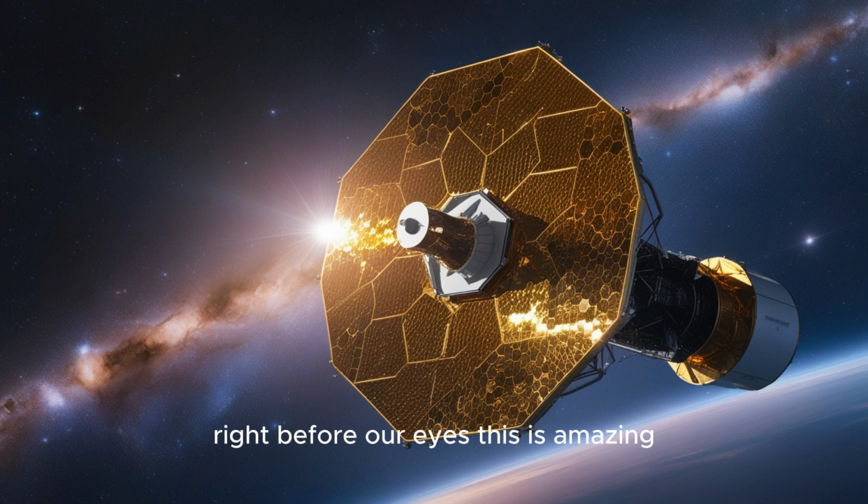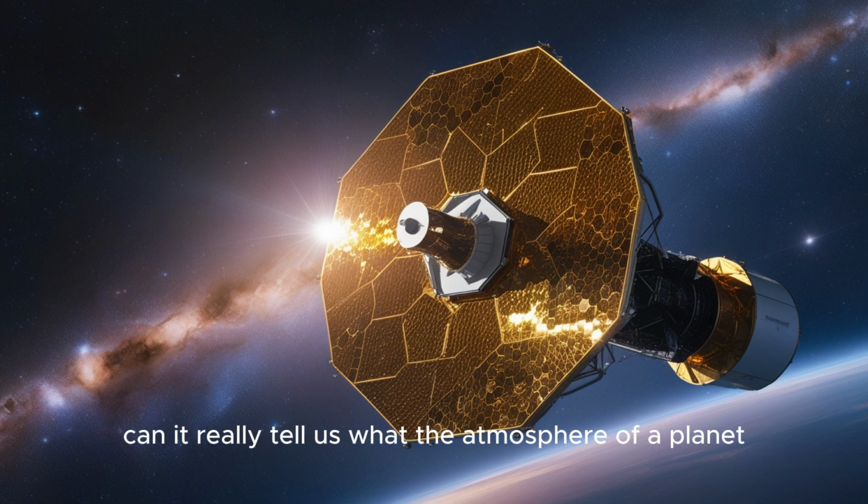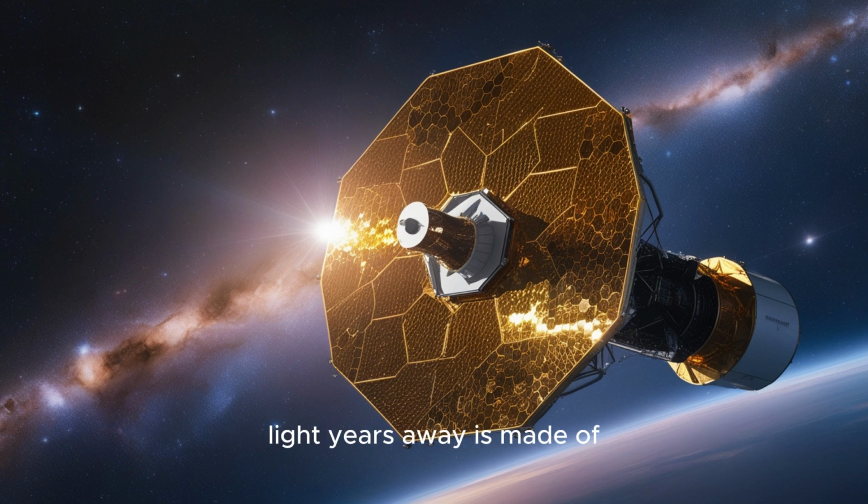This is amazing. You also sent in something about how the JWST is studying exoplanets, those planets orbiting stars other than our sun. Can it really tell us what the atmosphere of a planet light years away is made of? I mean, how's that even possible? It does sound like sci-fi, right? But it's totally real. Now, it can't just snap a photo of an exoplanet's atmosphere. They're way too far away.